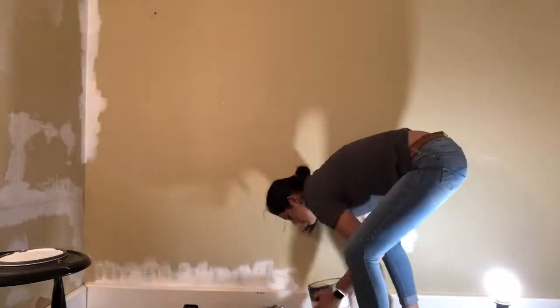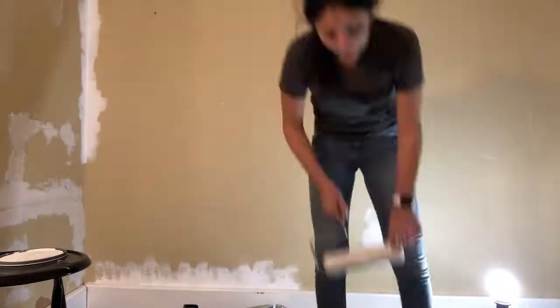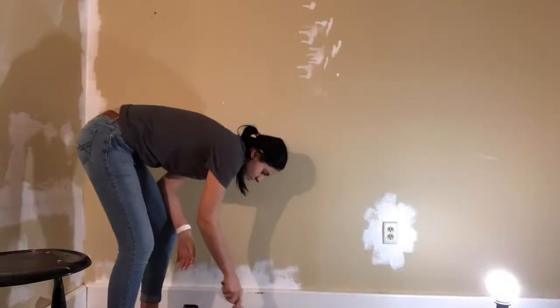So, you know, right here, estoy tratando de pintar mi cuarto. It looks like I know what I'm doing, but I don't know what I'm doing.